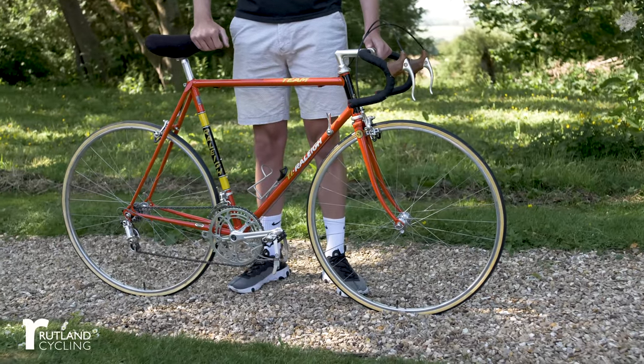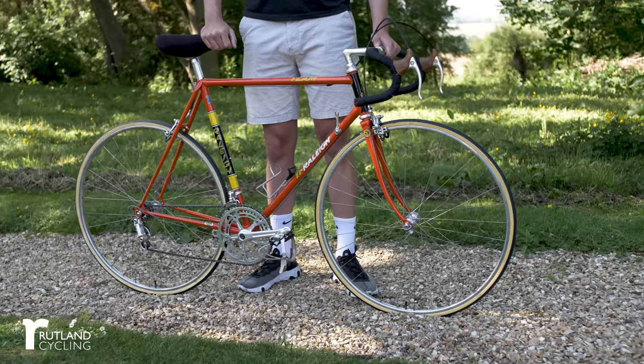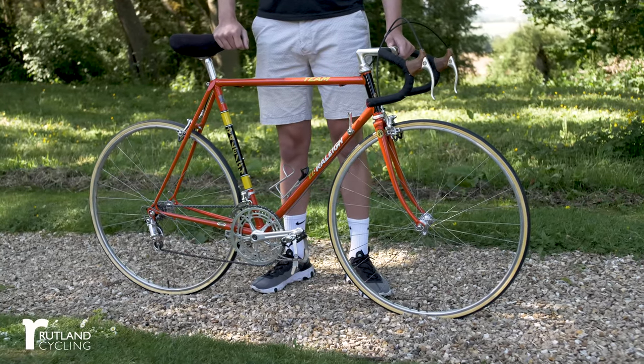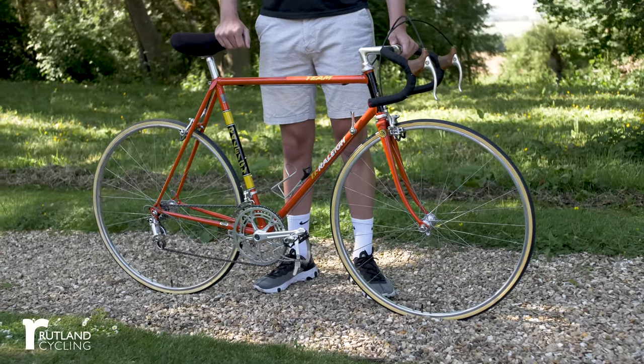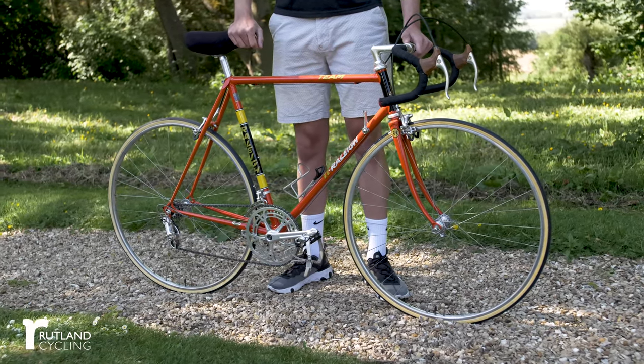Iconic in its design, it's a bike that well and truly stood out alongside the competition of its time. No internally routed cables, no power meter pedals, and no disc brakes in sight. But 40 years ago, this bike was the one everyone wanted to have.